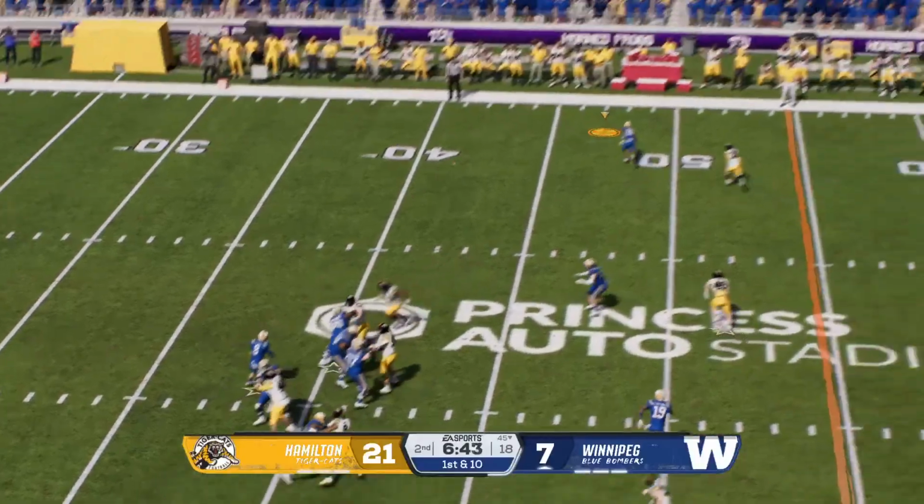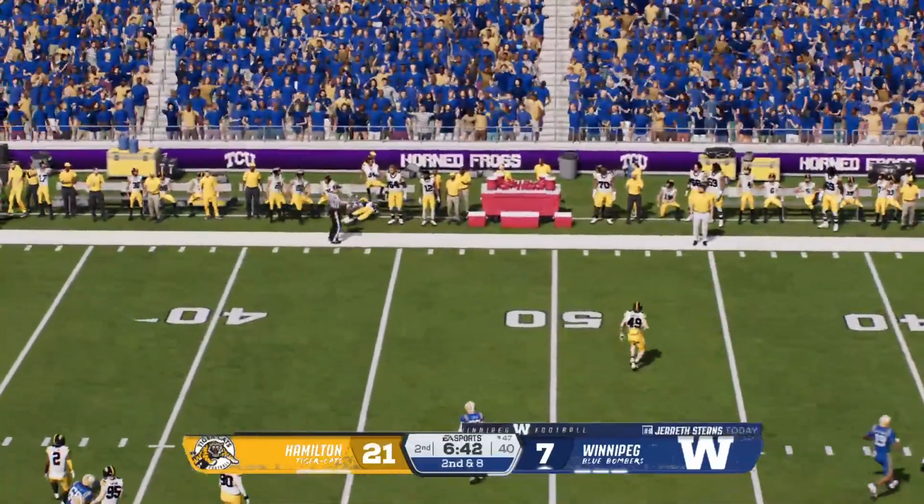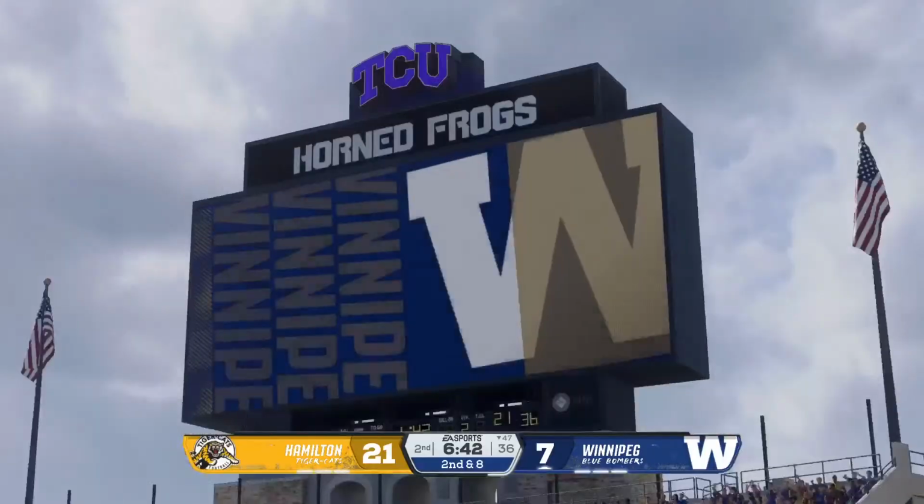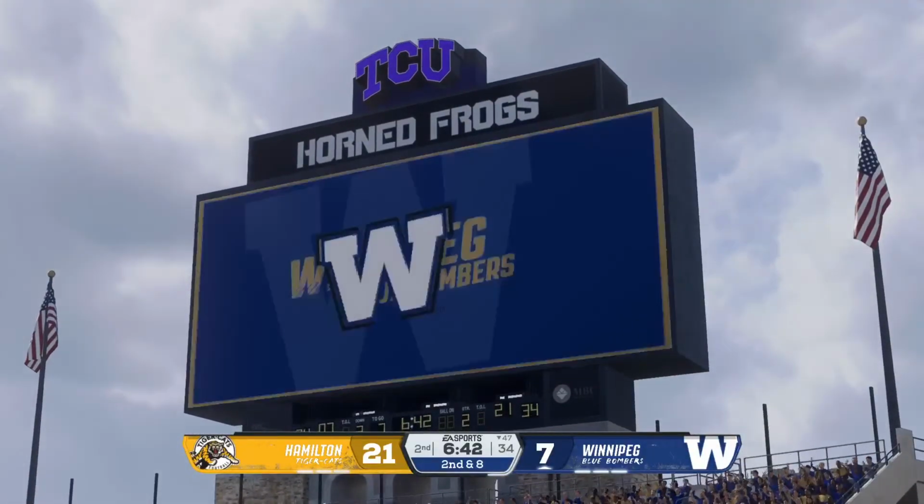Looking to throw on first down. Makes the catch along the sidelines and steps out of bounds. And that defense pushing him out of bounds after a short gain.